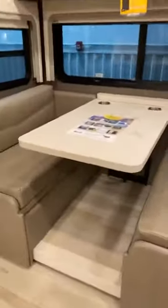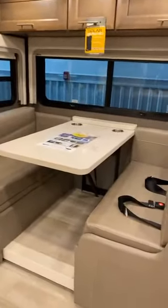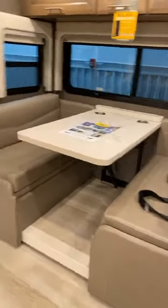All right, now moving us on around. Now, another thing a lot of people ask me is, how is the storage? This has awesome storage, awesome overhead storage right above your theater seating. And then you're also going to have some storage right here above your dinette. Really deep cabinets. Great space for anything y'all need to. Now, this dinette does make a bed as well. So if you guys do need a little bit extra sleeping area, it's perfect for it.